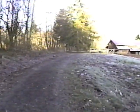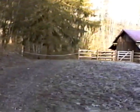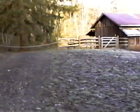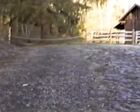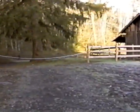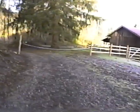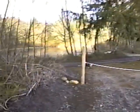And by the time we get back to where we started, fog should have burned off. See if we get that nice colors of spring morning here on the 25th of March, 1993. And I hear the old pup coming into view. There he is. Nice and muddy. And there's our ducks.